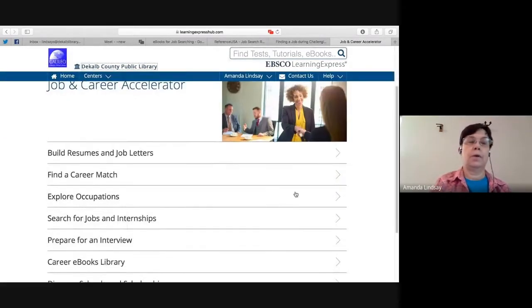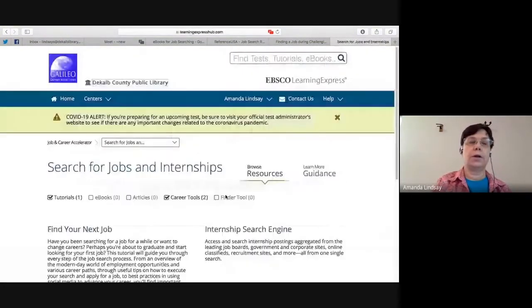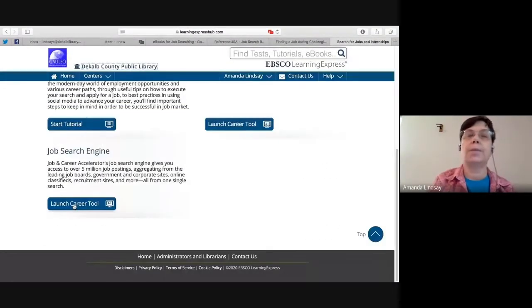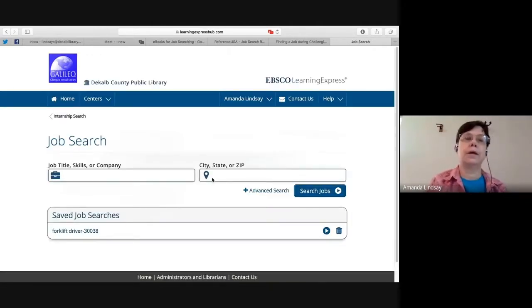Okay, so we're going to go down and we're going to see Search for Jobs and Internships. Click on that, and you want to make sure that you're selecting the job search engine. You're going to need to sign up for an account before you start. Once you get there, if you already have an account, you're going to type in your username and password. I've already logged in. Okay, so let's take a look at this.